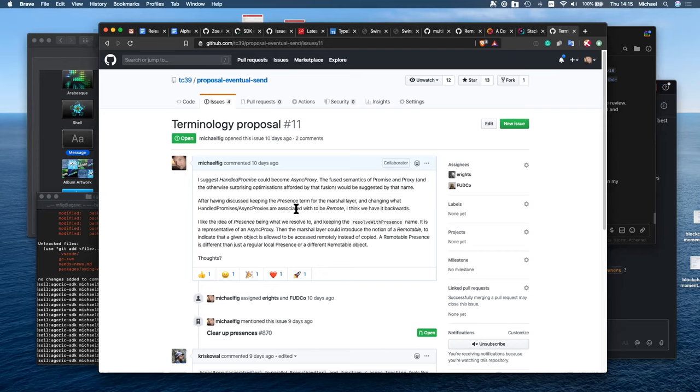And in that sense, the rest of this proposal is to say, if we adopt the term, we readopt the term presence to be what the handle promise resolves into. And as far as the remote, we make our Marshall layer understand remotables, which are things that can be referenced from other remote contexts. So in that sense, I might consider making the presence term something like an async presence is what generates a presence.